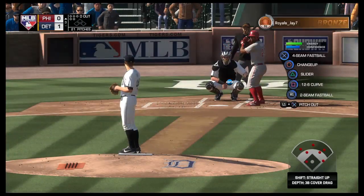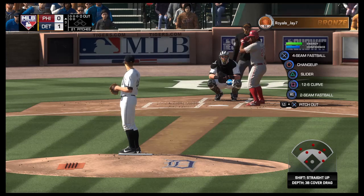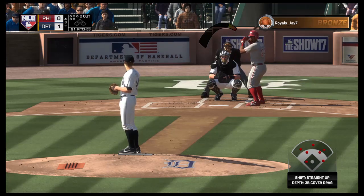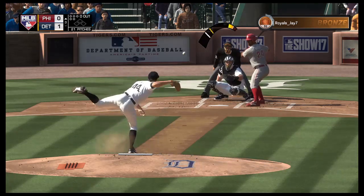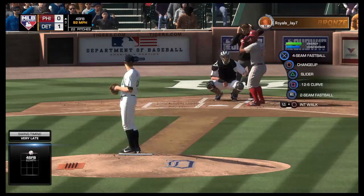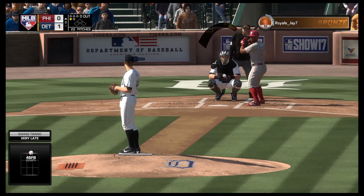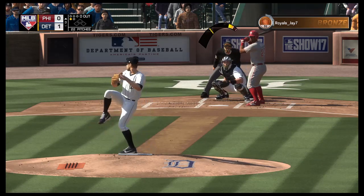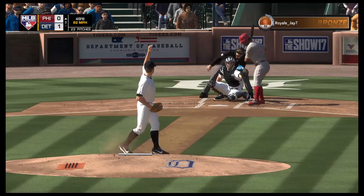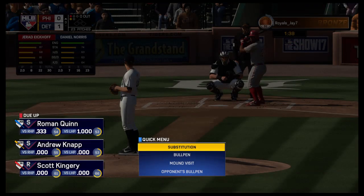Striding in, Roman Quinn. He'll stand in to open things up here in the third. Roman Quinn. Into the windup and the pitch. Swing and a miss just behind a lively fastball. Now that high fastball right there, it looks like you can just reach out and touch it. It's right at eye level, and you go to swing, and it's by you. It is the biggest deceptive pitch, I think, in the game. Off the plate and in. It's a ball and a strike.